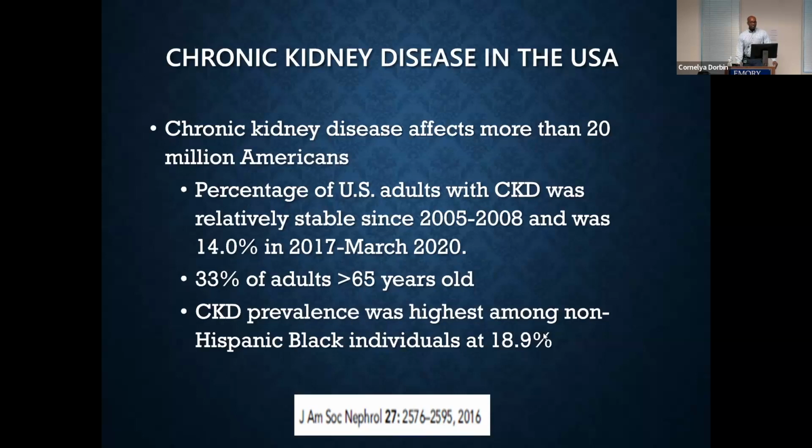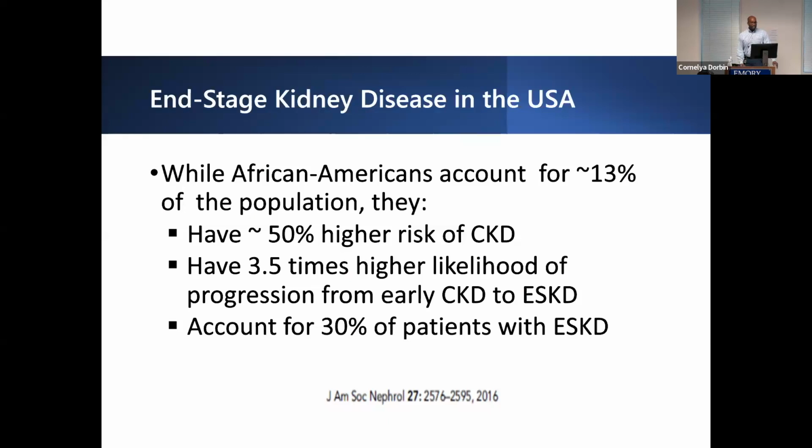CKD prevalence was highest among Black individuals, up to 18.9% in that study. Overall, Black individuals, 18.9%. So almost 20% of Black adults have chronic kidney disease. For end-stage kidney disease, or needing dialysis in the United States, African Americans account for 13% of the population in the US, but we account for about 30 to 33% of patients who are on dialysis in the US.